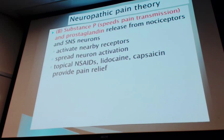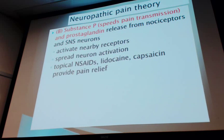Substance P is a substance, again, that speeds the transmission of that nerve impulse up to the brain so it can be interpreted as, yes, I have pain. Now, one of the pain theories is that these nociceptors release too much of this substance P, the prostaglandins release too much of this substance P, and so the cells around the injured area also become sensitized and they create that pain sensation. So we can give things like lidocaine, which is an anesthetic to calm down these nerves.